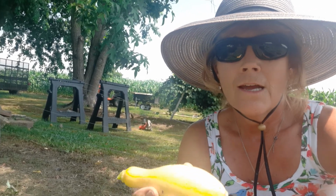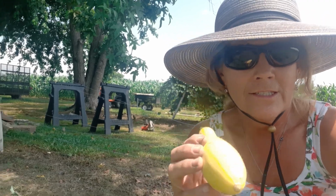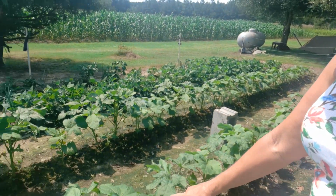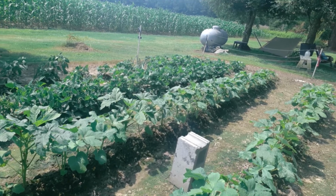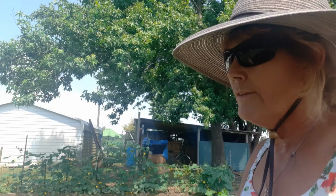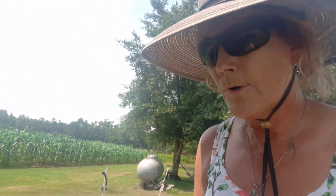But actually, you can just cut it, wash it, and cut it up, and put it in a salad, or just dip it in some ranch. It would be awesome. My okra are doing fantastic, and the beans are doing fantastic. Everything is just taking off because we finally got enough sun around here that things can grow like they're supposed to. I really think it was the rain with these squash that was creating a problem.